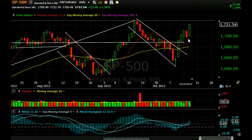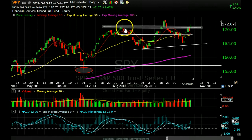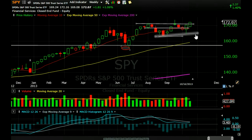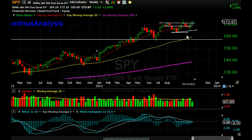Nice MACD crossover. If you can see that on the bottom, MACD crossover to the bullish side. So this is all bullish right here. Yep, you're getting past resistance. Pivot point: you had the false breakout, but now you're back above it. So it looks good. If you look at the weekly, again, it looks really good. You had the hammer from last week, and it's continuing to look good at the end of the day.